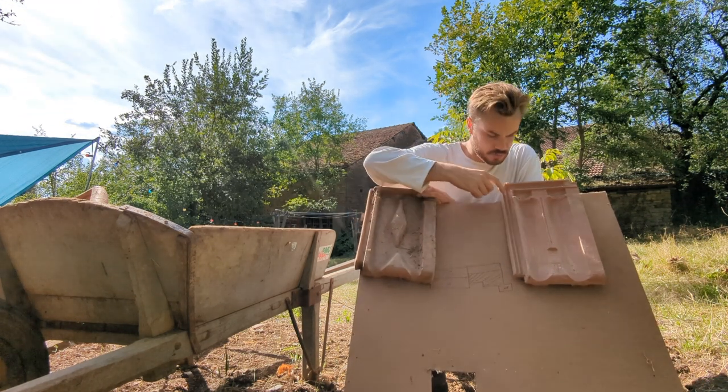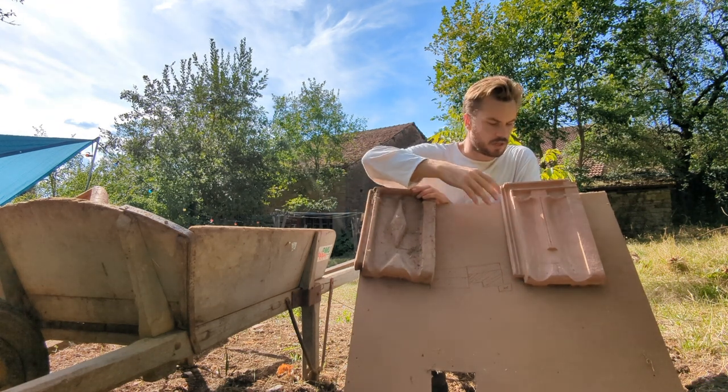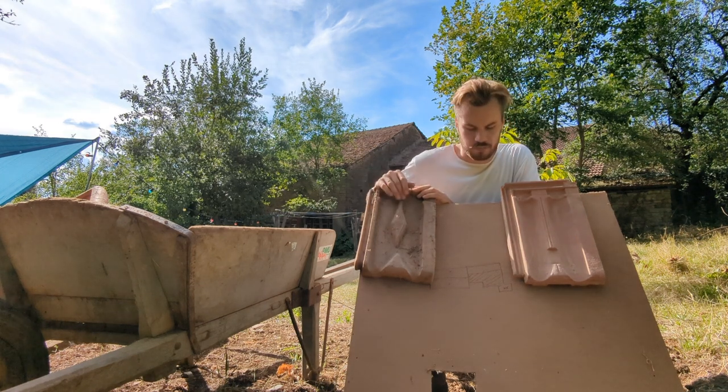And they're a bit different. You can see there's a double groove in this one and a single groove in this. And I believe the size, I think this is a bit wider than that one as well. They're quite comparable for the rest.